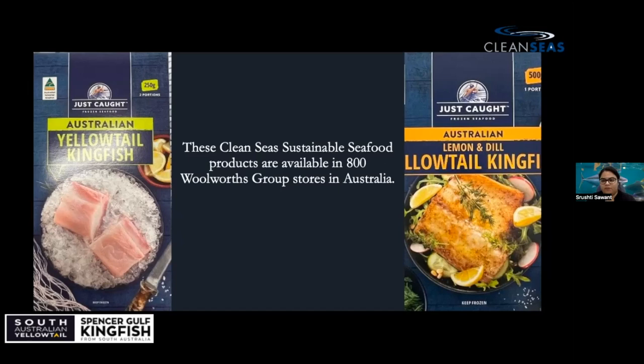They came up with this once they started to feel the pressure of COVID, because Clean Seas' main export depends on the passenger flights. That's where they used to send their fresh food from.